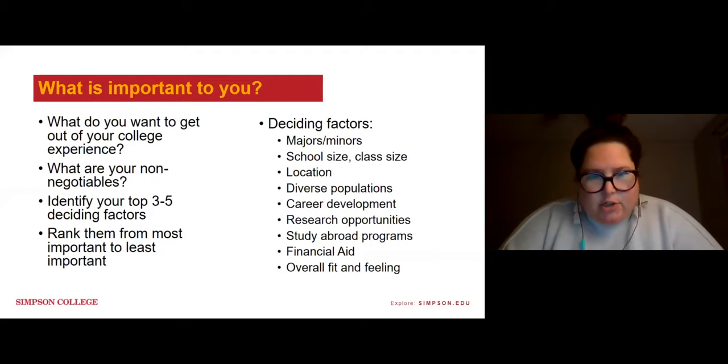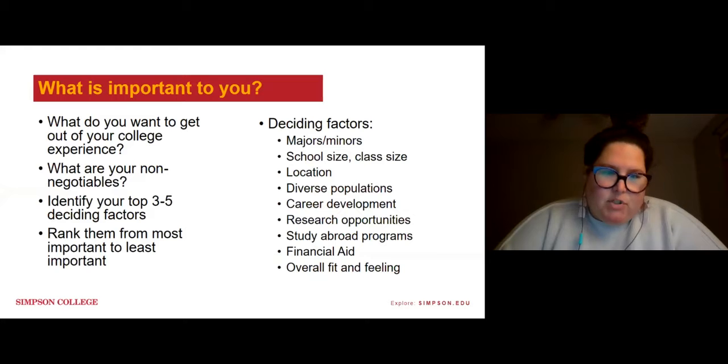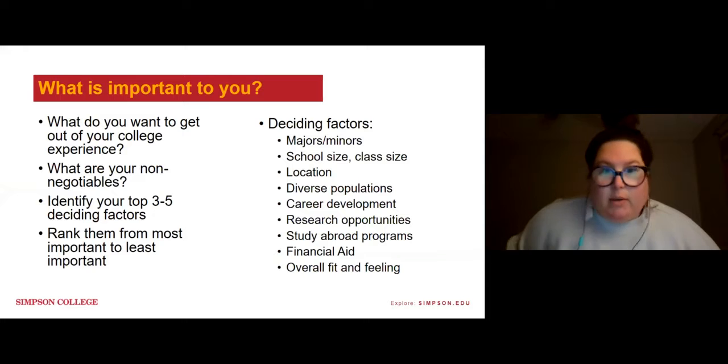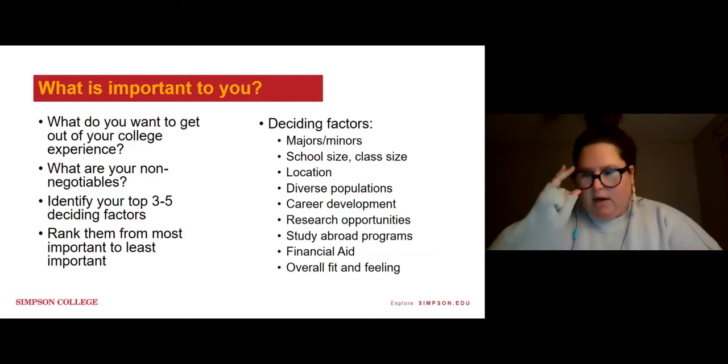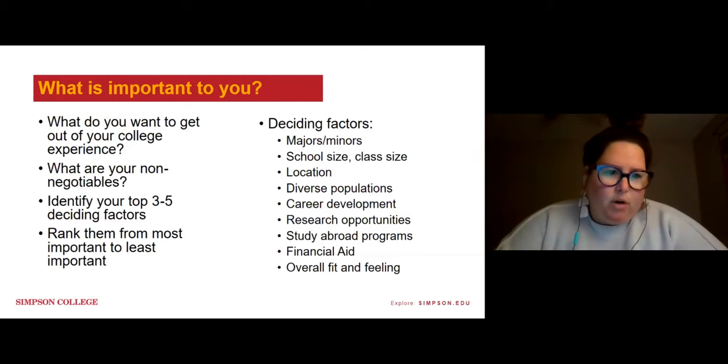I was a first generation college student, and so all of this was new to my family. We were getting things in the mail, and I just was thinking, oh my God, I didn't even know that there were this many universities and colleges out there. So you're going to be getting a lot of mail, if not already. So what you want to do is really think about what is a priority for you, what's important for you.